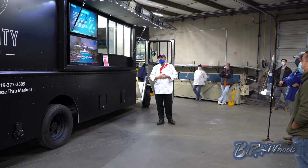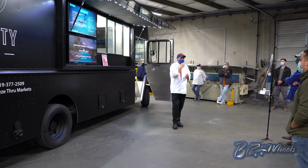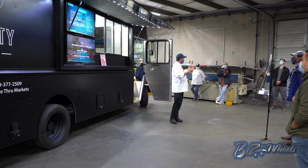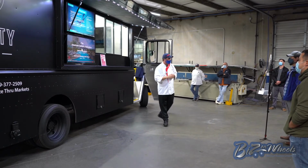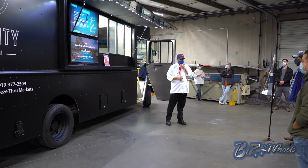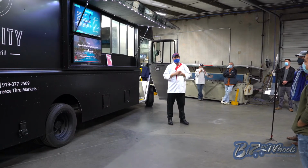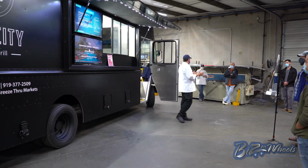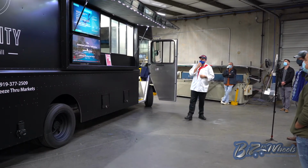I know when we first built ours, and I keep referring to my truck, but it's not, it's the Carowinds truck, but I did build that truck. Me and Ron worked together really hard on it. Conceptually designed it, did everything like that. It took almost a year and a half from start to finish. Now, granted, I didn't have to get all the funding and do anything like that. It was already there for me. So that was nice.